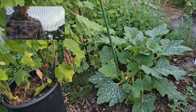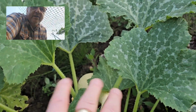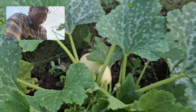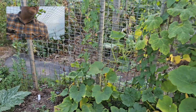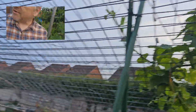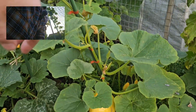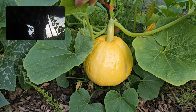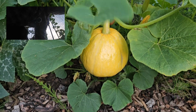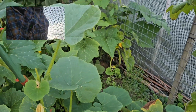So we've got another crookneck squash there, and again things are growing vertically. They're growing across. We've got another one here growing quite well. We've got a Victor pumpkin there. That's quite a large weight to be hanging down from there.